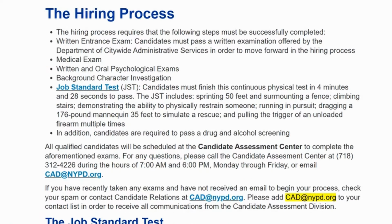This is the physical test called the JST, or job standard test. We want you to be prepared, so make sure you watch these examples closely.